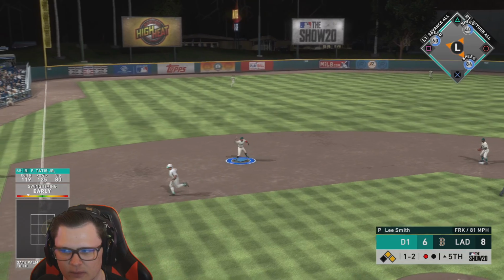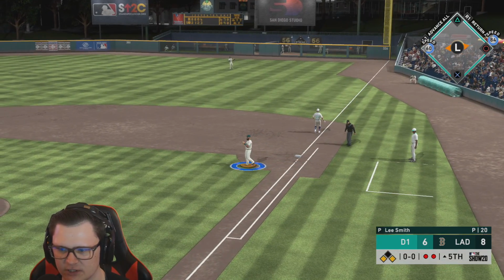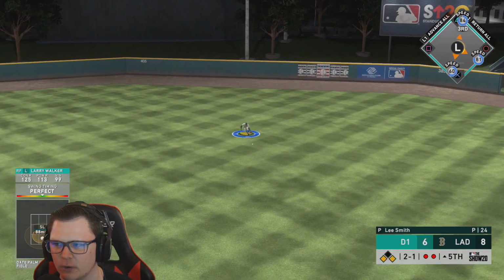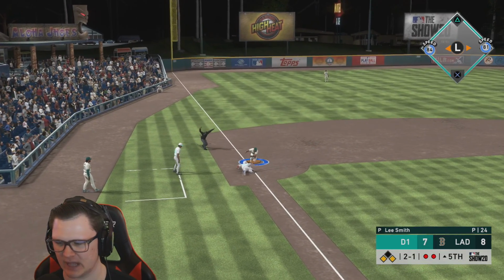No double play. No double play. Don't bail him out. He doesn't need it. He's got enough. Thank you. Let's do damage. Larry Walker, base hit up the middle. Perfect. We're going to go to third on that as well, which actually might have been stupid. Get down! Attaboy. All right.